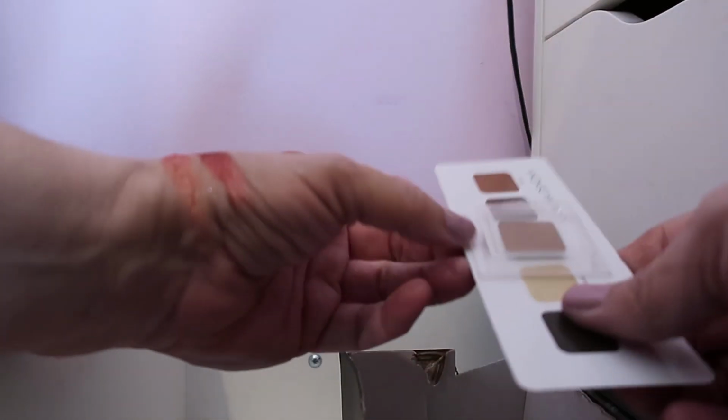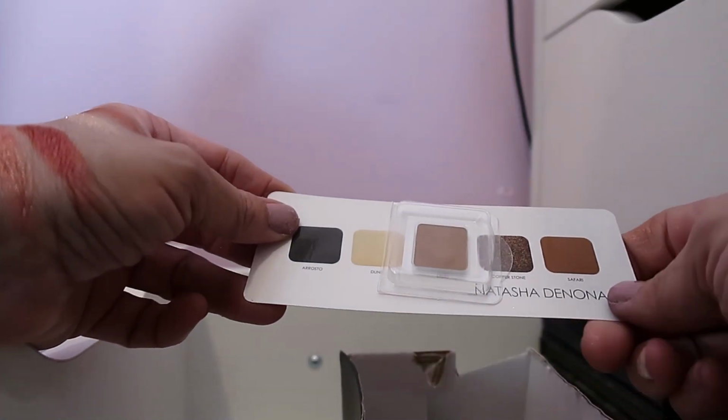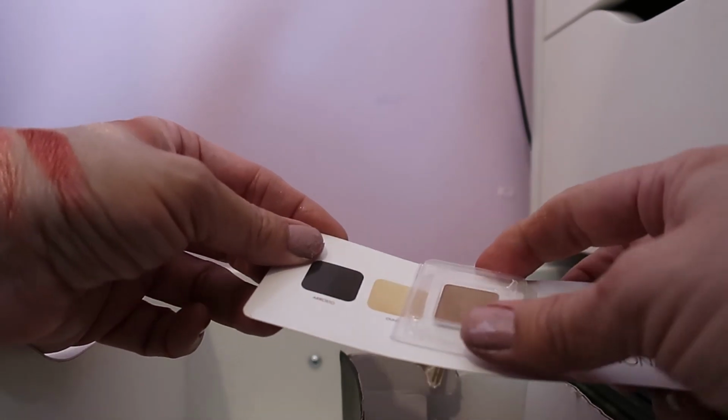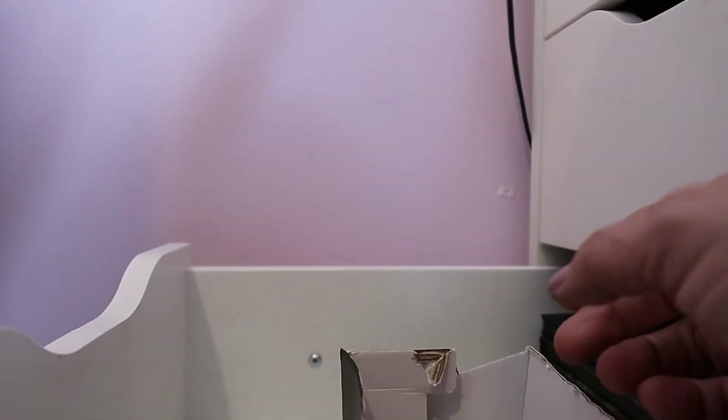Oh, I have another one that I got just as a sample when I bought the Gold. Never tried it. It's a brown from their Camel palette. So it looks like a palette, but it's not really. It's just this shade here.